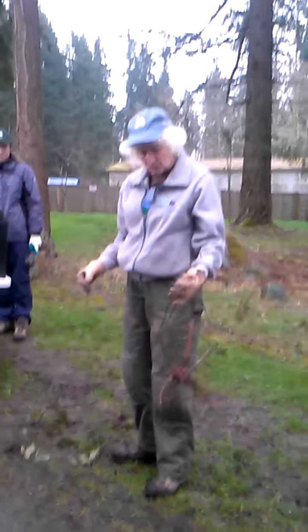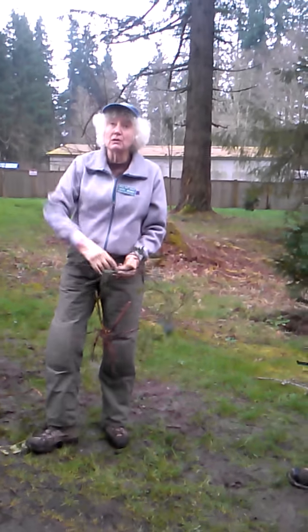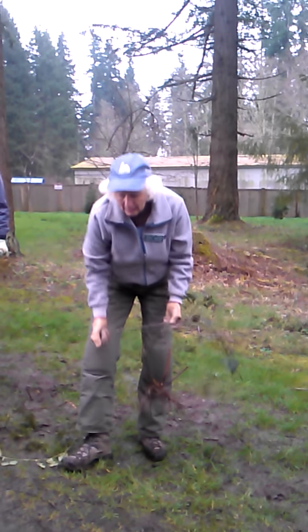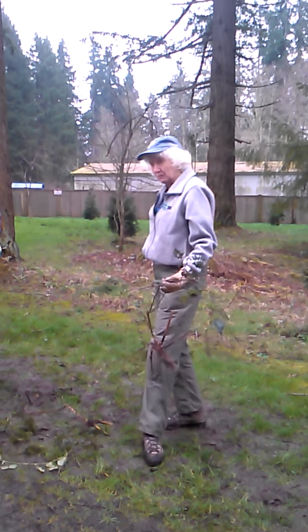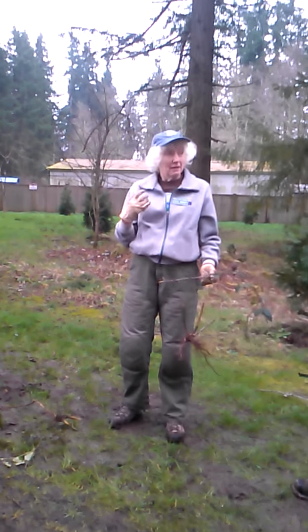So how do we get rid of these critters? Well, some of these, especially over here, are going to be really tall in the air. So you don't start trying to dig it out right away. Clip it to about this height, drag it out carefully, watch your eyes and face with this, and your neighbor's eyes and face.